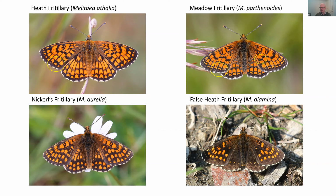And it is quite strange to see a butterfly that is almost completely black in flight, because the darkness is quite apparent. But again, it's a species that flies 1,500 meters or above, or generally above 2,000 meters.